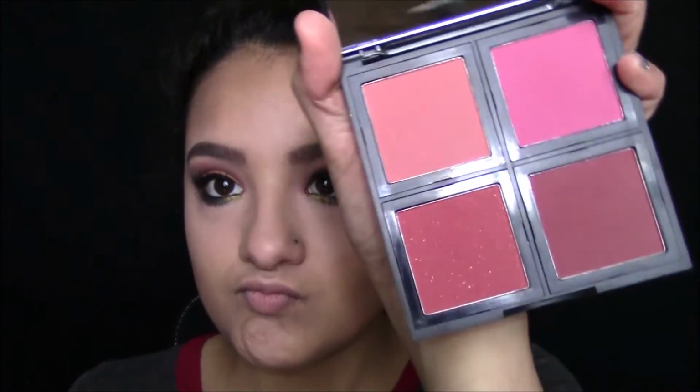So I'm just taking that highlight that I just pointed to, and I'm going to highlight the places where my face is most likely highlighted. I'm also taking this little fan brush. This thing works amazing. I think my sister got it on eBay, and I just use that to brush up any fallout that fell on my face.